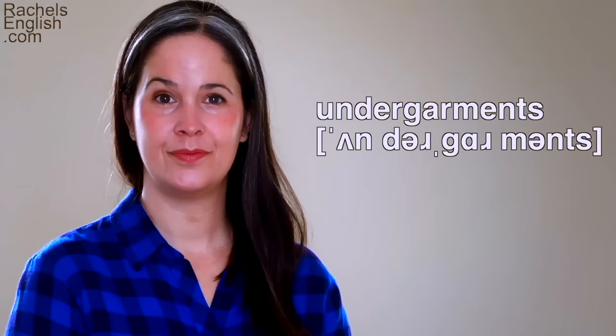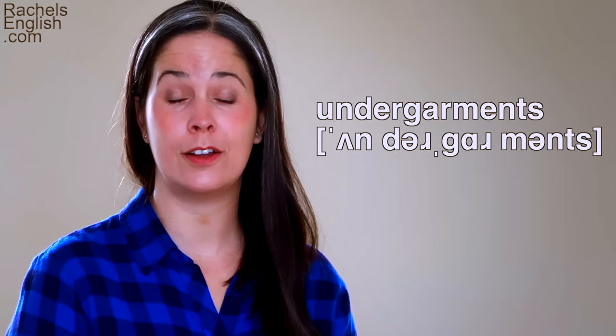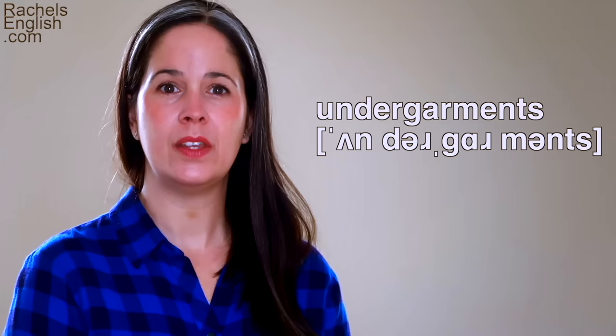Panties. Another term for it is panties. Some people hate that term. Undergarments, that's not as common. You may see this word on a sign like, keep your undergarments on while trying on swimwear. But we really don't say it. We don't use it very much. It's tough to pronounce, so let's just not worry about it.